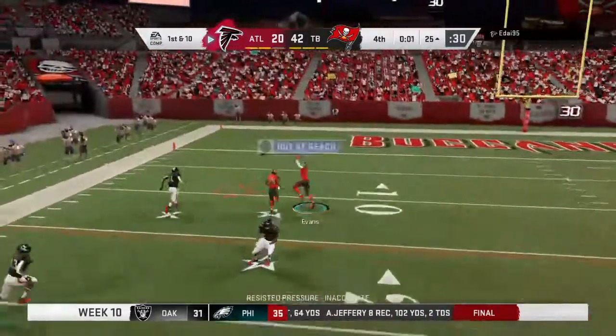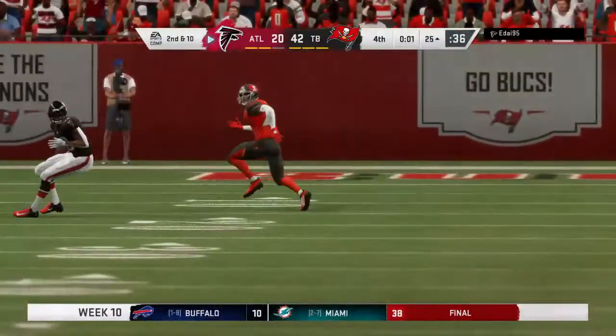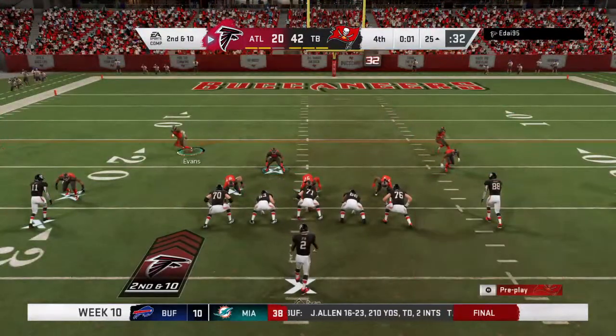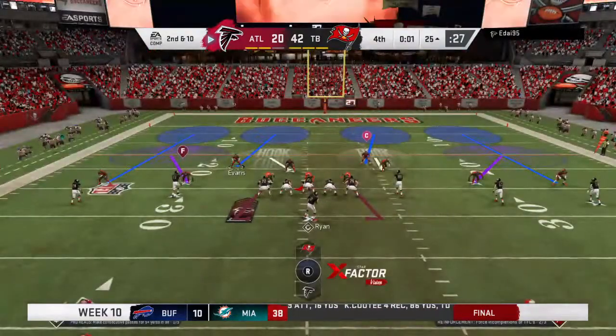One last shot for Ryan. And this will be incomplete. 1 second left to go. The Pro Bowl wideout Julio Jones is the intended receiver. And it's 2nd down. He's checking.